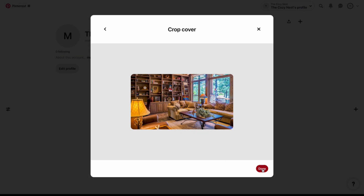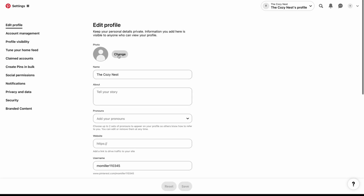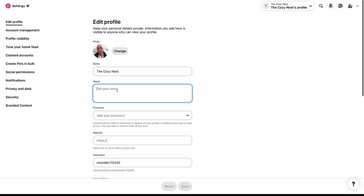So here's our cover here. We're going to add that in and press done. I'll add an image here shortly, but the first thing you want to do is go over to the edit profile button here. And importantly for us, we're going to add a really compelling about us story here. Now, usually this is going to be something similar to what your website has to offer, but again, just use ChatGPT or anything like that to create a compelling story for your profile bio.